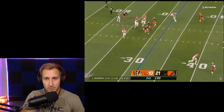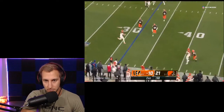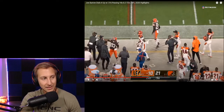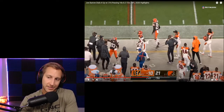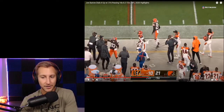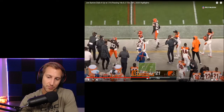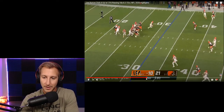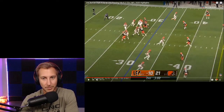So second down now. Burrow throws on the run, and he completes. This throw right here is elite level, S tier, 10 out of 10. Doesn't get any better. There's probably no one else in the world that can make a better throw. There's so much I like about this play. So let's break down the entire play.